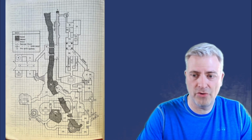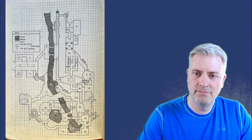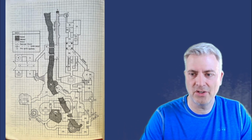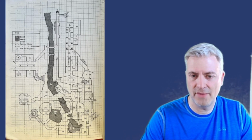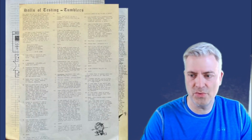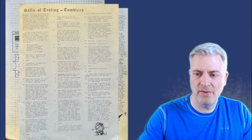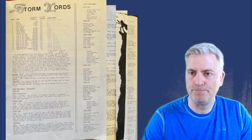Here's the map for the halls of testing. It's a good one. These are really designed to test the skills of a particular character class, but nonetheless, I think it's fun to read through the dungeon. It's got lots of really clever ideas in it, including some new monsters we'll talk about in a minute. I really like the little art down here in the bottom. It's sort of like an icon style of drawing.